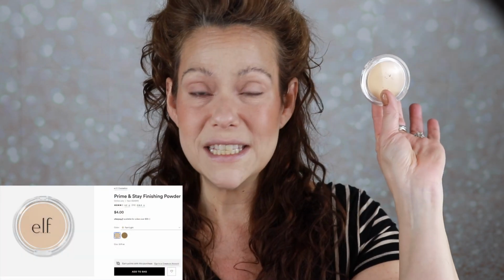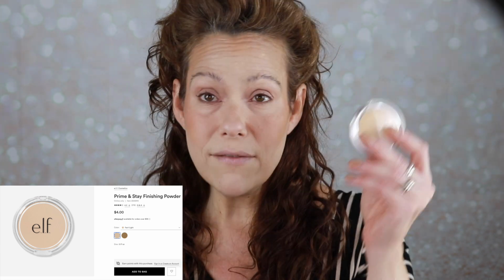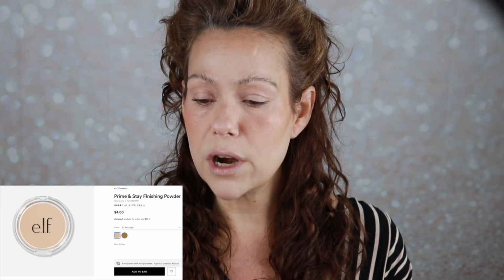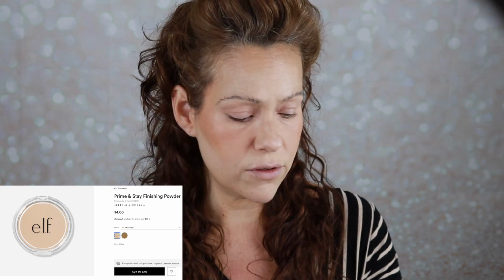And then for under my eyes, I have this oldie but goodie. This is the e.l.f. Prime and Stay Finishing Powder. It is $4. I have it in the sheer shade, and this one's a little more lightweight, so I prefer this one for under my eyes.